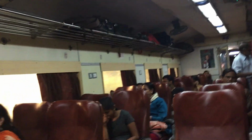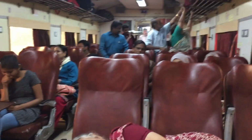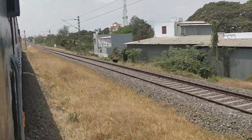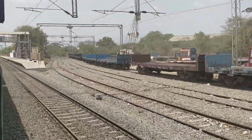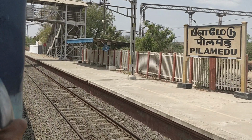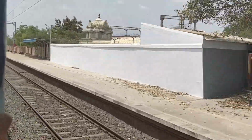Inside this AC chair car, picking up speed as we go towards Coimbatore. We're now approaching Pyramid, a very important station. We don't stop here, skipping Pyramid at a reasonably good speed.